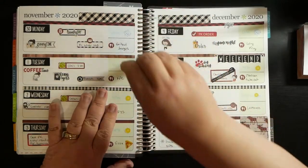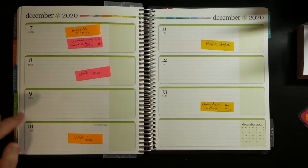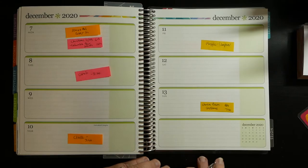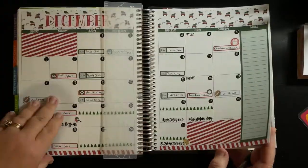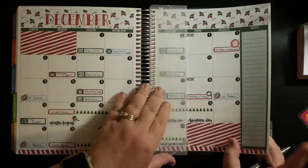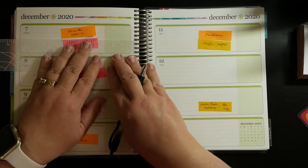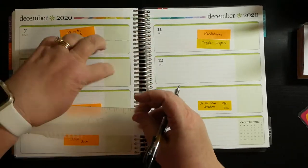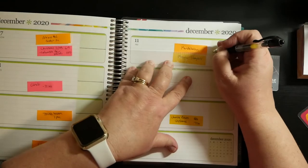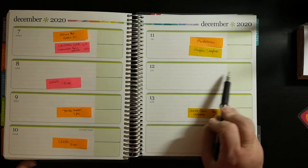And I'm going to take this snap-in bookmark out just for now. And I need to go through here and write down any little last-minute pre-planning things. Alright, and now I'm going to take my ruler out of my monthly view, and I'm going to get all of the boxes for meal planning and weather tracking done. Okay, I've done all of those except for Saturday, which will be done after I get my weekend banner down.